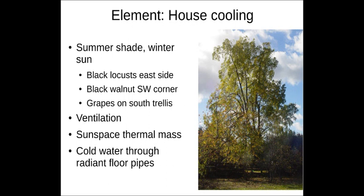I think that's a good 50, 60 feet tall. There were already black locusts on the east side of the house, and the nice thing with both the locusts and the walnuts, both English and black walnuts, is that they seem to come into leaf really late in the spring. Like only now are they really leafing out heavily. So it's right at consistently each year, it's right at the transition point where we're going from the chillier spring to the warm summer or late spring when we don't need the heat gain anymore.